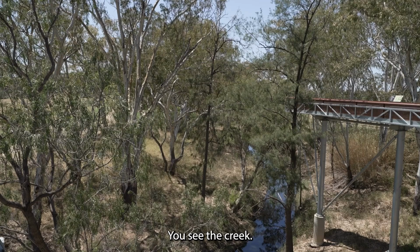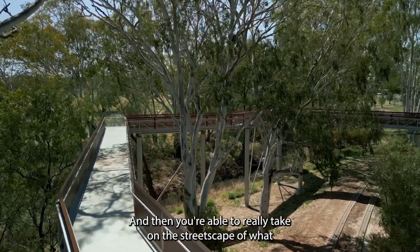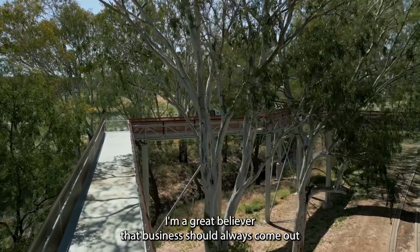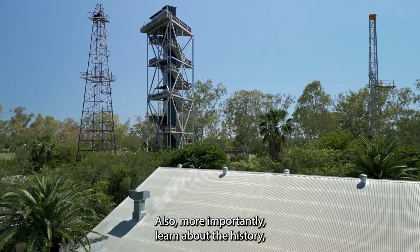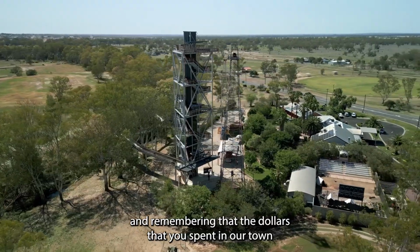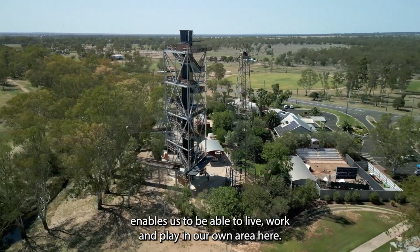Looking down, you see the creek. Sometimes it's in flow, sometimes it's not, and then you're able to really take on the streetscape of what Roma has to offer you. I'm a great believer that visitors should always come out and see what's in their backyard. It gives them an opportunity to understand what we in the region go through. Also, more importantly, learn about the history of what you have in your backyard, and remembering that the dollars that you spend in our town enables us to be able to live, work and play in our own area here.